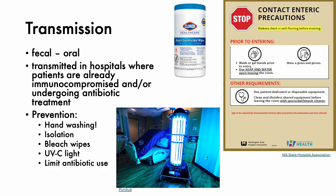Transmission occurs through the fecal-oral route, not necessarily directly, but feces can contaminate a surface, and that surface can contaminate another surface, and that can eventually make its way into the oral cavity. Unfortunately, this is very easy in hospitals where there are lots of spores around a lot of patients who are already immunocompromised or undergoing antibiotic treatment. That's why it's very important to wash your hands.